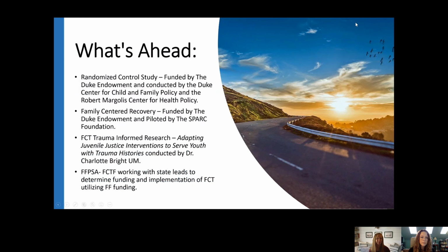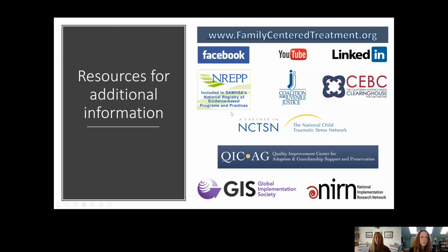So we have the randomized control study, which Liz is going to go into much more detail with. We're initiating a family-centered recovery program, which is funded by the Duke Endowment, and one of our North Carolina providers is active in this, and so we're incorporating a substance use specific component with FCT. We have growing trauma-informed research happening, and like I said, we're heavily involved with the FFPSA. So lots of plans coming our way.